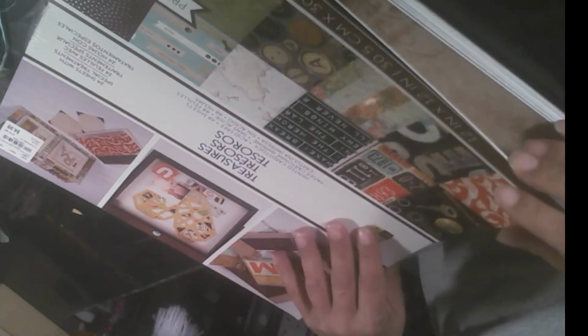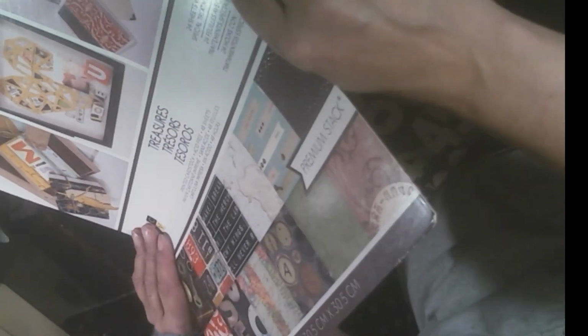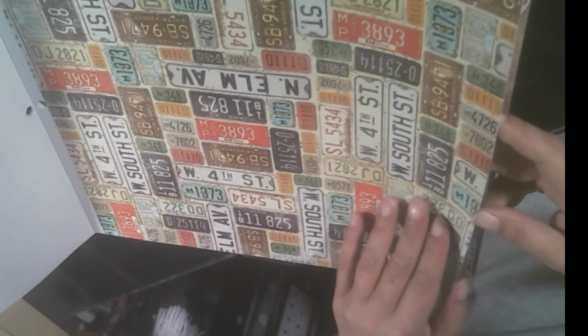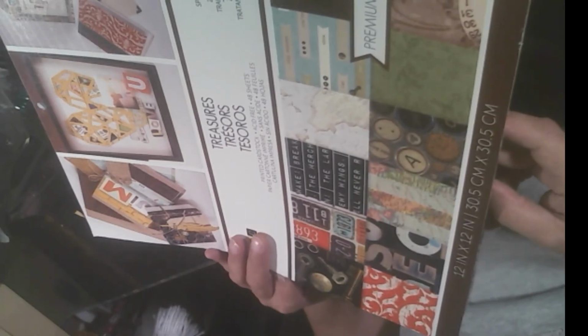And then, you know, I got, I guess this is another part of the notebook thing that I'm going to do. But I was flipping through it and I had to have it. It's got the letters. License plates. I've seen this paper. It's raised. It makes us treasures. This is made by DCWV, of course. That's why I like it. It's nice and shiny, and it's raised almost on it.